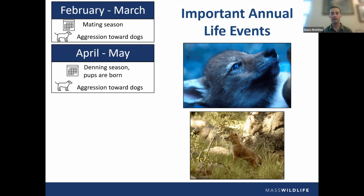A couple months later, in April and May, is when they're giving birth to their pups. Coyotes will find a den and they'll give birth to the pups in that den, and then they're tied to that den for the next 8 to 10 weeks while the pups are young and growing.